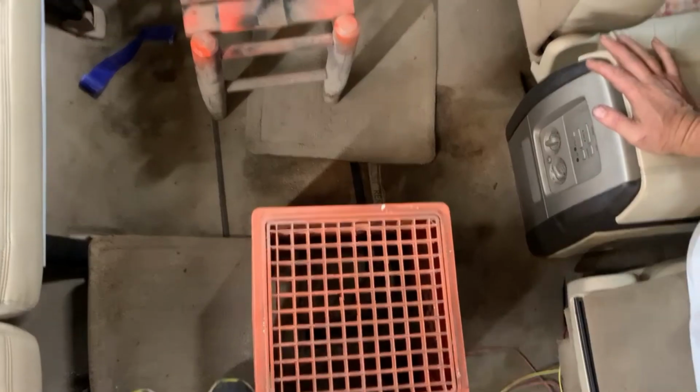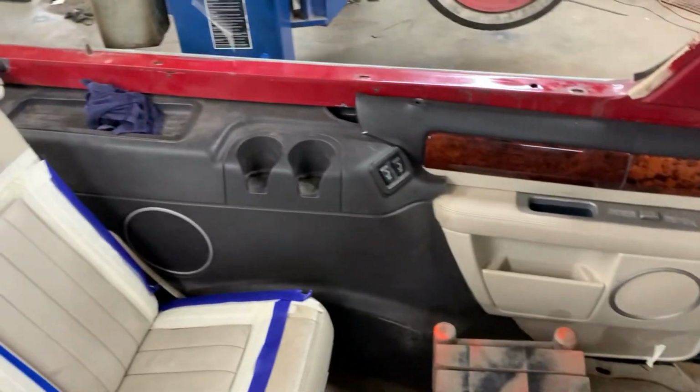Man, yeah. Look at all the leg room we're going to have back here. This is going to be so awesome. Kind of crazy, yeah. All right. It's going to be almost like a limo type setup.